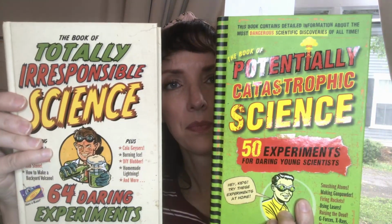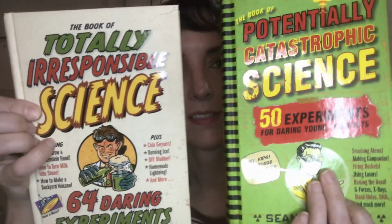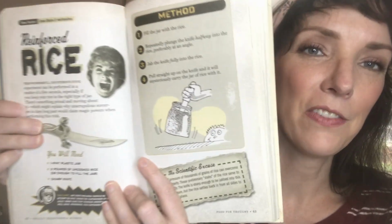These were gifted one Christmas from their aunt. The book, A Potentially Catastrophic Science: 50 Experiments for Daring Young Scientists. Totally irresponsible science. I think the kids like the artwork on the front. It's very 50s or something. They'll look through here and just say, look at this one. Reinforced Rice. Look at the lady's face.